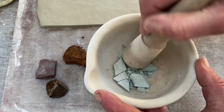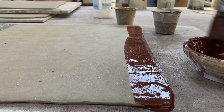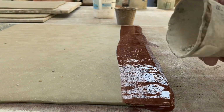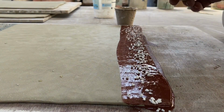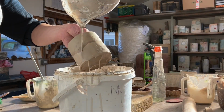It's important to me to keep an element of experimentation going on in my practice. I think it helps me to move my work forward, and it helps me to find different ways to communicate my ideas.